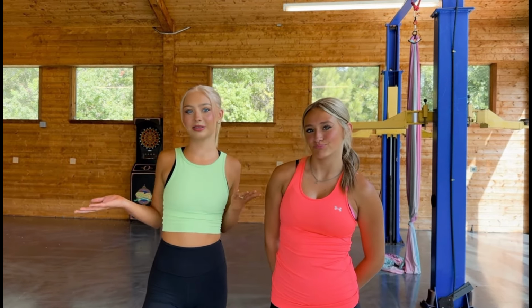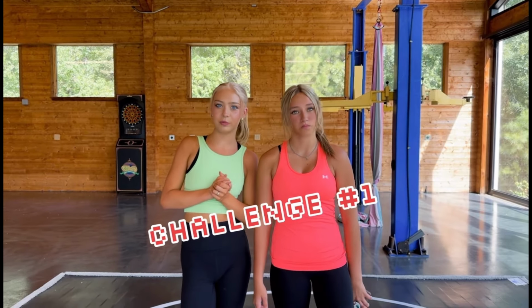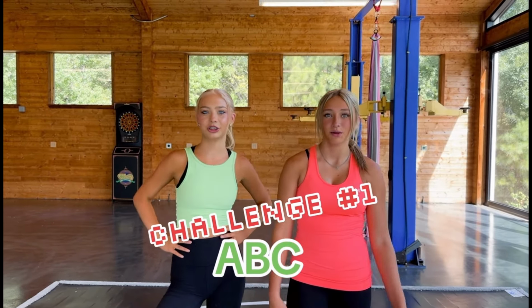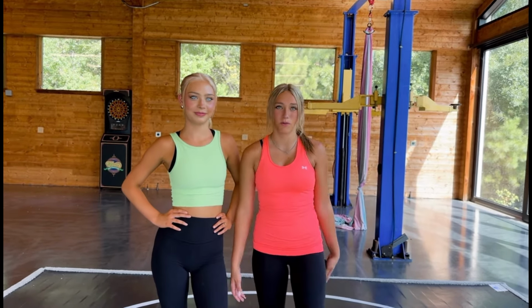Today we're going to be doing a flexibility challenge. So let's get into it. Okay, so our first challenge today will be the ABC flexibility challenge. We have a spinning wheel here that has every letter of the alphabet on it, and our friend Michaela will spin it to see what goes with it.